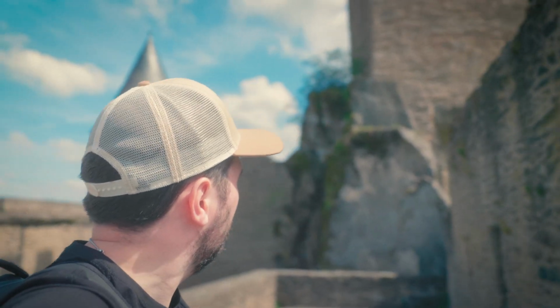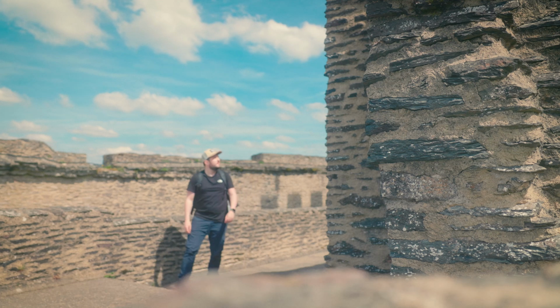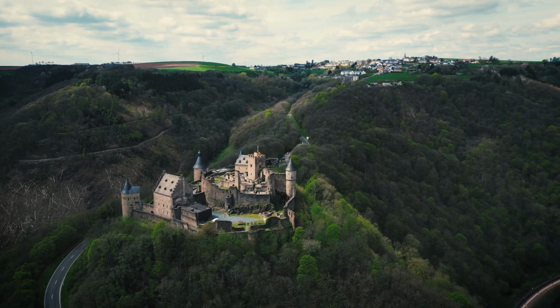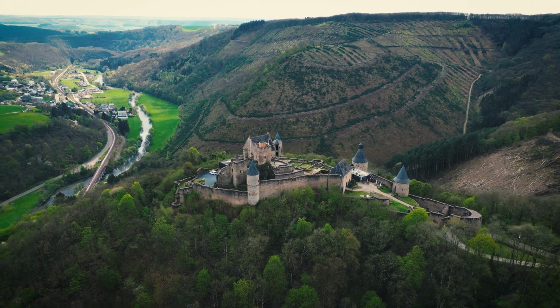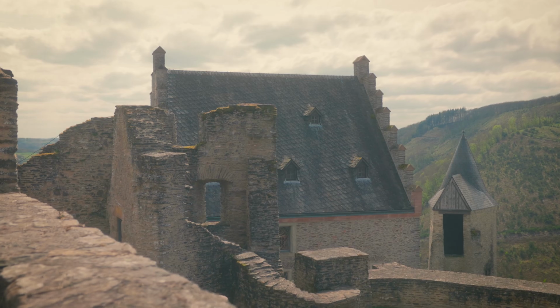My favorite of the day was the Boursheid Castle, where I decided to take a longer stop and actually explore the castle grounds as well, to have one last adventure and get lost in the history wandering around the castle grounds.